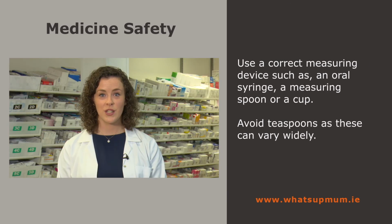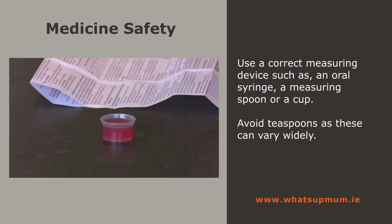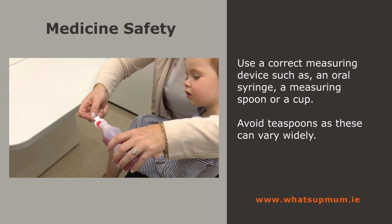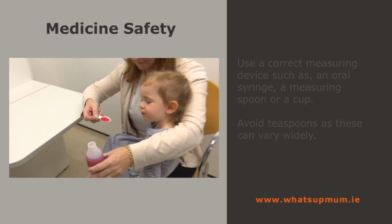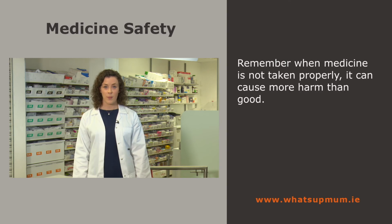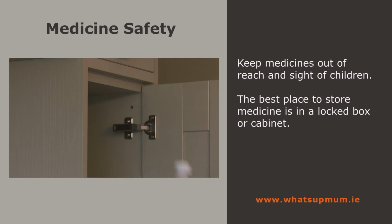It is important to use a correct measuring device, for example an oral syringe or measuring cup or spoon, to ensure you are giving an accurate dose to your child. Avoid teaspoons as these can vary widely. Remember, when medicine is not taken properly, it can cause more harm than good. And for this reason, we always need to ensure that we keep medicines out of reach and sight of children.